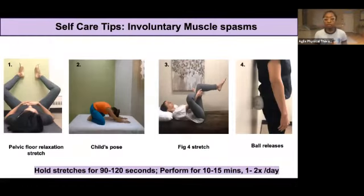Now, in terms of involuntary muscle spasms, I listed that as the third reason why you could be experiencing pain with sex. I'm going to talk very globally initially. So on this, oh, and I did forget one thing.